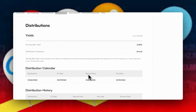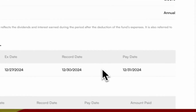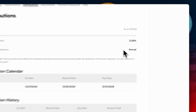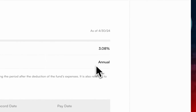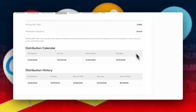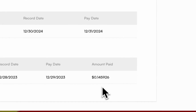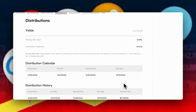But now, remember I told you there's a difference between YMAG and MAGS. YMAG is designed more for passive income investors who are looking for monthly payments. This one doesn't pay much. The distribution yield is not great, because this is designed as a growth fund. We can see here the distribution frequency is annual. They pay at the end of December, and in this example the pay date was December 29, 2023, and the next scheduled pay date will be December 31st. So at the end of the year they pay once. That's the difference, and the yield is very little.